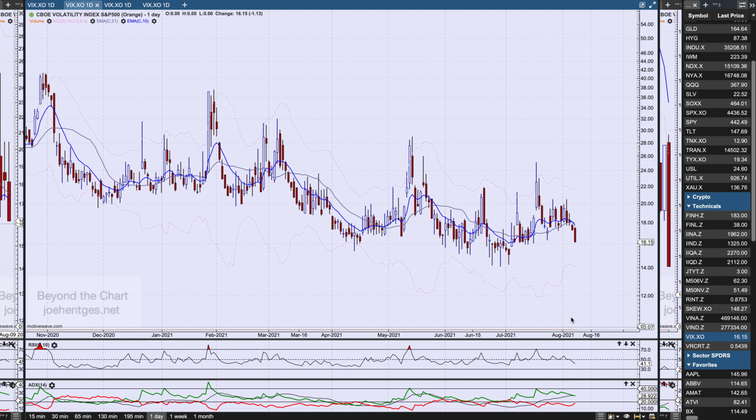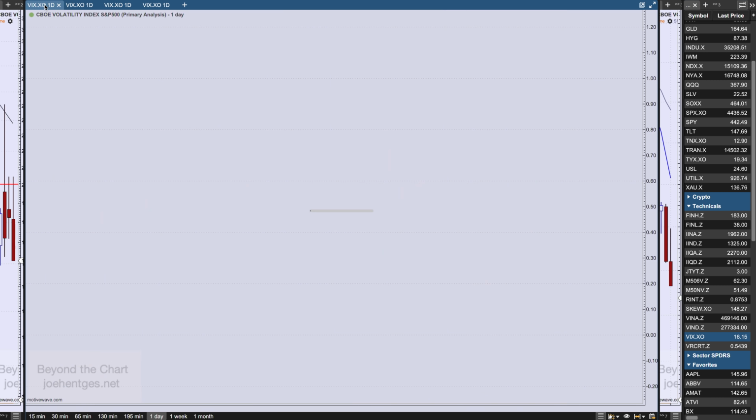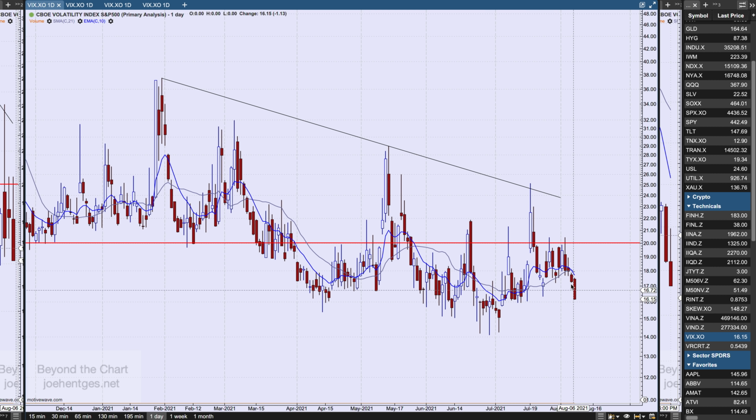The VIX this last week, let me go to this view, this one I like, got a pretty good collapse here the last 4 days. I mean, just when we think it's getting ready to turn and rip higher, it tried to get above that 20 level on Tuesday and just got rejected and came right on back down. This is the lowest close on the VIX since July 2nd. So pretty significant little pullback in here. It could just be like it's trying to reload.